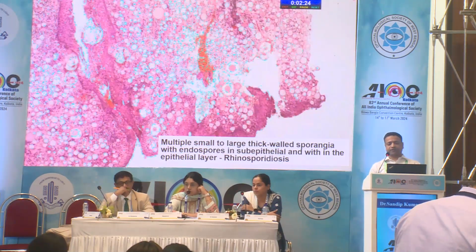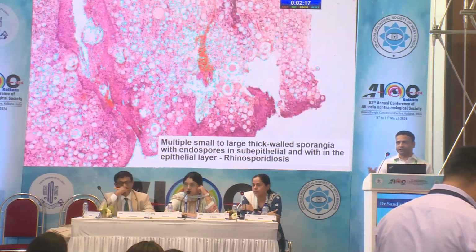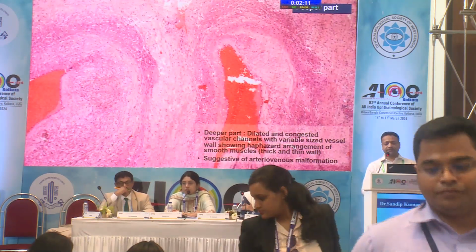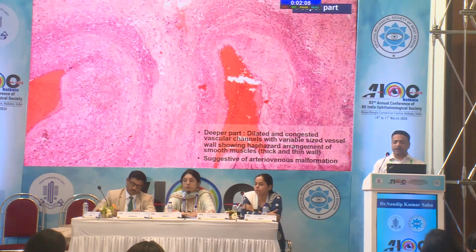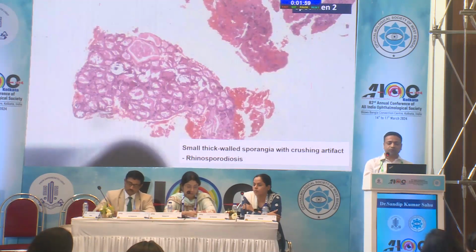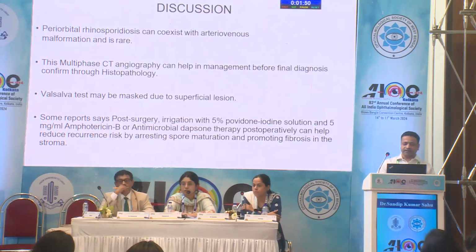The superficial lesion showed large thick-walled sporangia with endospores in the subepithelial and epithelial layer, so it is rhinosporidiosis. The deep one showed dilated congested vascular channels with variable sized vessels showing a haphazard arrangement of smooth muscle, suggestive of arteriovenous malformation. This is another view of that, and the endoscopic tissues also show rhinosporidiosis and arteriovenous malformation. So periorbital rhinosporidiosis can coexist with arteriovenous malformations, and rarely, multiphase CT angiography can help in management before final diagnosis with histopathology. The Valsalva test may be masked due to the superficial lesion.